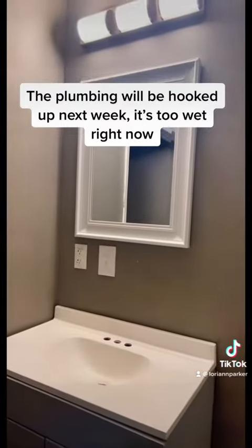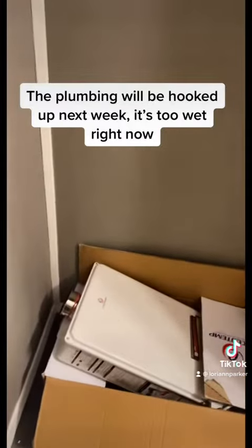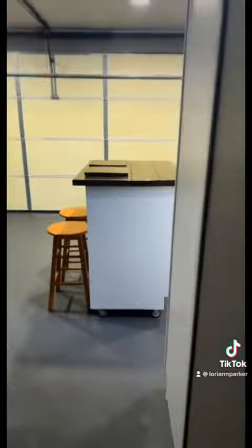Got the mirror and light in place. The water heater will be installed next week once we purchase a different pipe. And then we can put the closet rod up to hang clothes. Just a few minor things still need to be done.